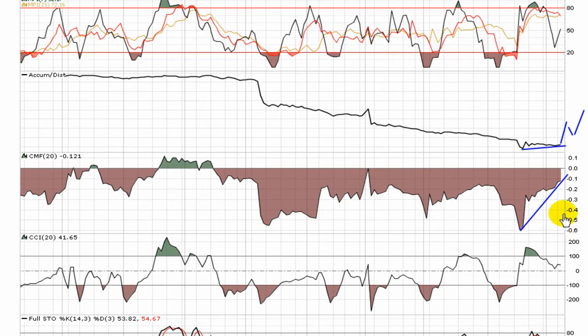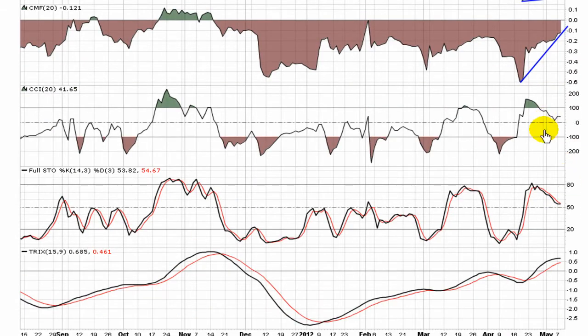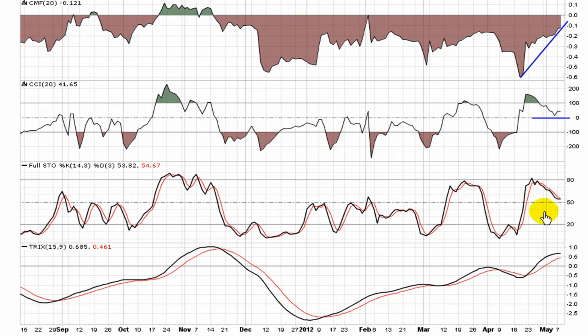Chaikin money flow says that selling pressure is subsiding. Clearly it's been dominant for many months, but over the last 20 periods, the buying and selling pressure is starting to equalize. CCI, again, I'd look for it to hold over top of zero, maintain a bullish position.